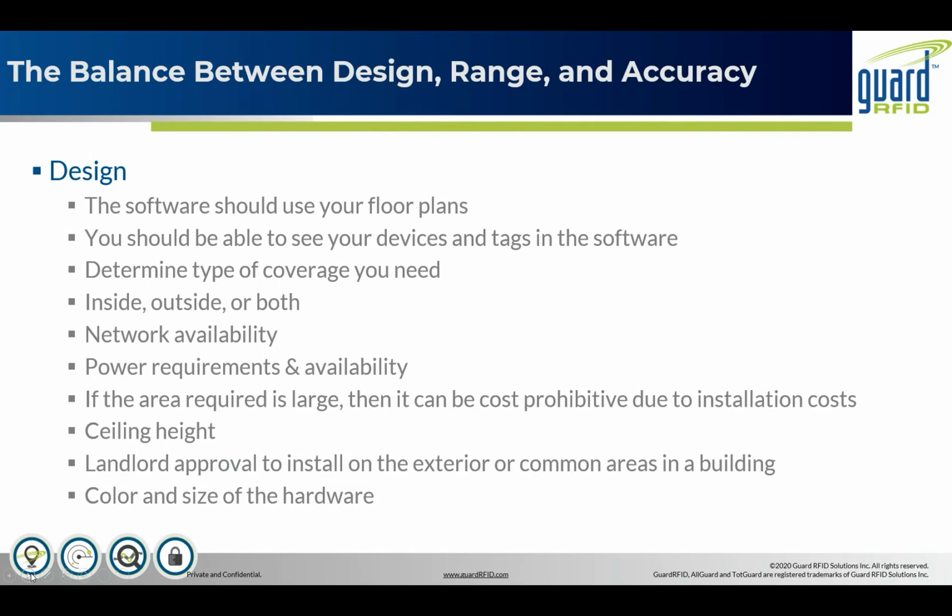So determine the coverage area that you absolutely need. You want to be able to see your devices and your tags in that software, and the system should self-monitor to tell you that the batteries in the tags are good and that the devices are all online. The software should use your floor plan so you can easily recognize your facility. You need to determine, again, if you're inside, outside, or both. In some cases, if you're going to track people coming in and out of your facility, you may have equipment located on the outside of your building as well as the inside. We talked about network availability, power requirements.